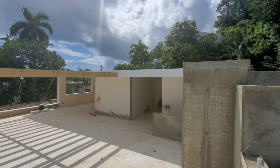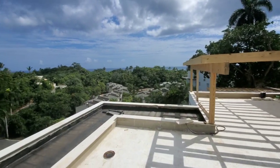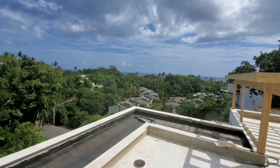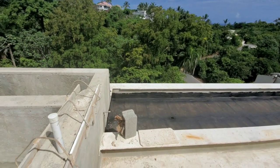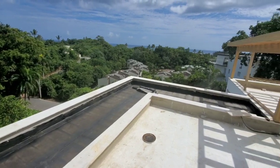So, guys, this is what $400,000 gets you in beautiful Las Terrenas. A 4,000 square foot penthouse unit looking at the ocean and the mountains with your personal tennis court. Oh, and I forgot to mention, this is gonna be a large garden that they've set up. So this is all gonna be garden.